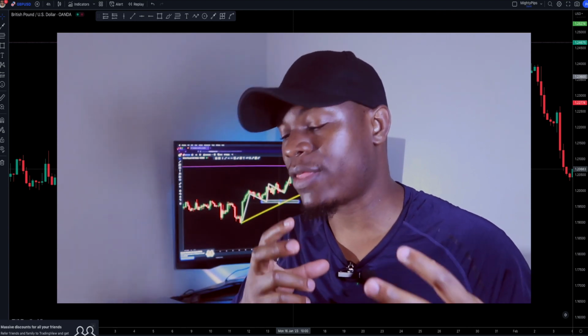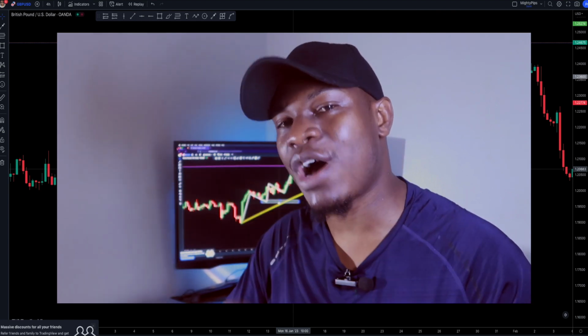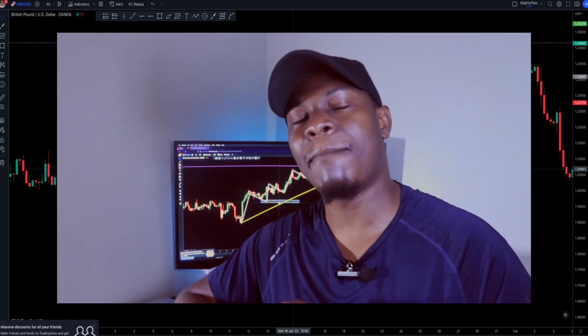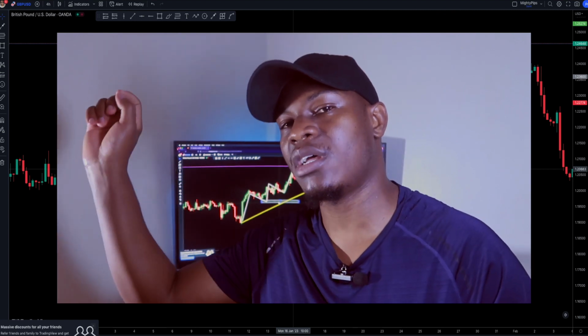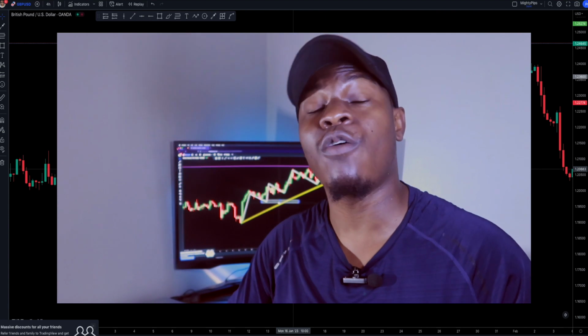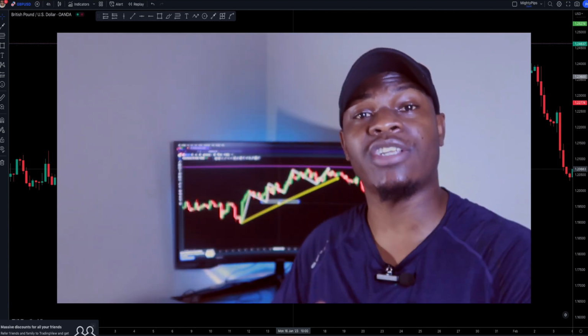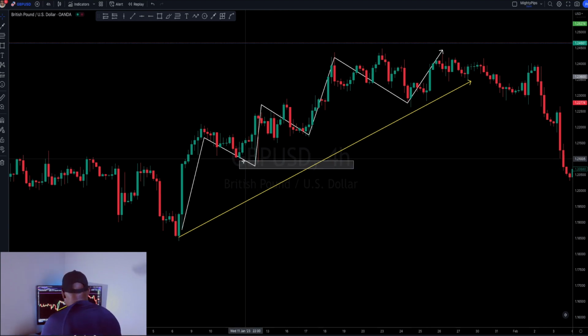But you must make sure that you get a confirmation at an area of value, while you have actually confirmed the market structure. Is it trending upwards or downwards? So I'll show you some of the ways you have to look for confirmation at an area of value to enter a trade. So let's go on the charts now. Here is the area of value you want to look for.